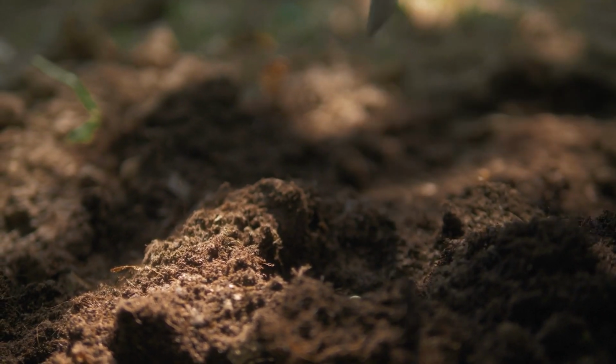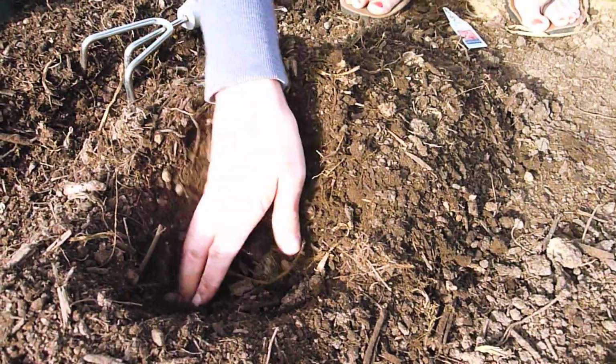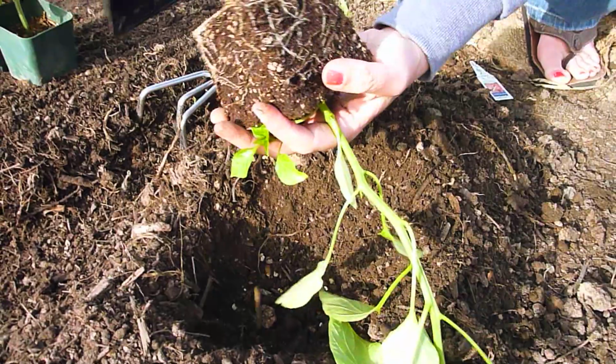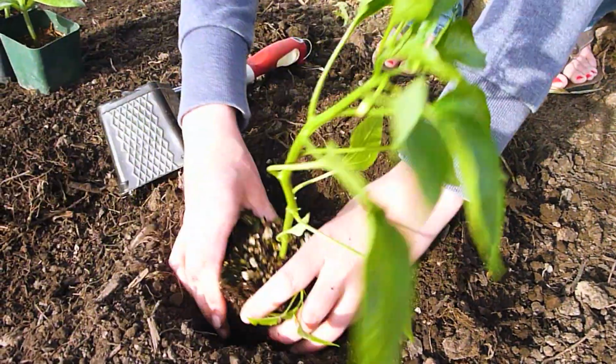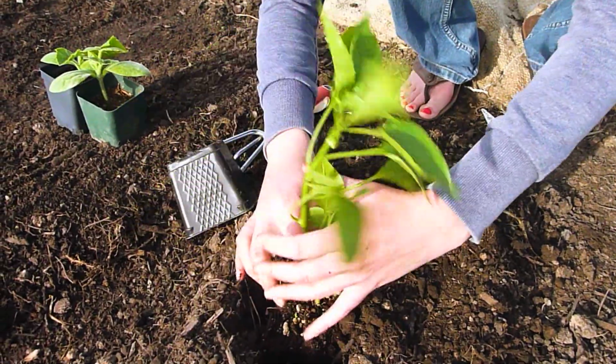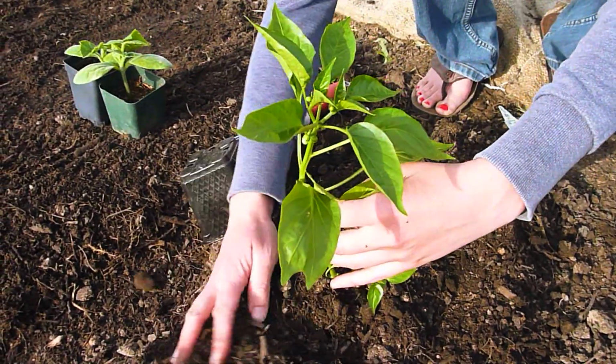The first thing that I would like to mention is don't be intimidated by just starting. A garden can be the size of a little pot. You can grow medicinal herbs there, you can grow cherry flowers there. So really just starting, I think, is the key.